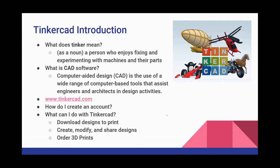So you can also create, modify, and share your designs. And you can also order things, but you guys are lucky enough to have a printer, so you don't have to order them. You can print them yourself. The library does have a couple of 3D printers at the Riverfront Library.